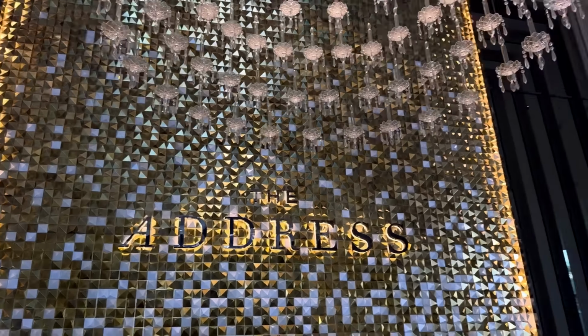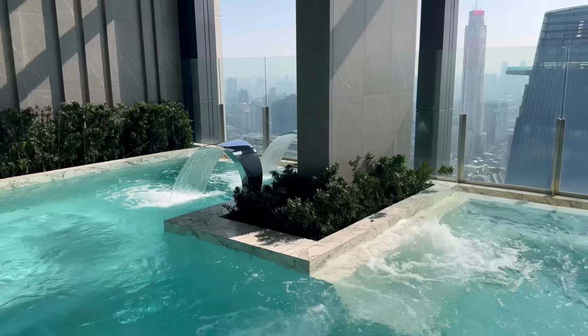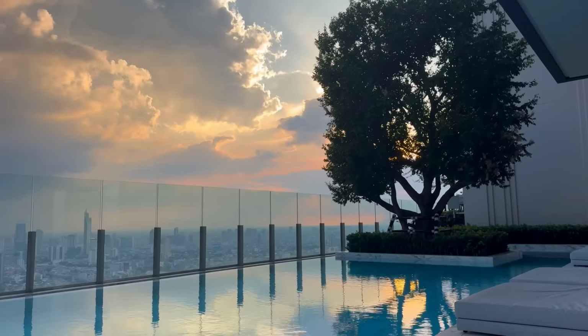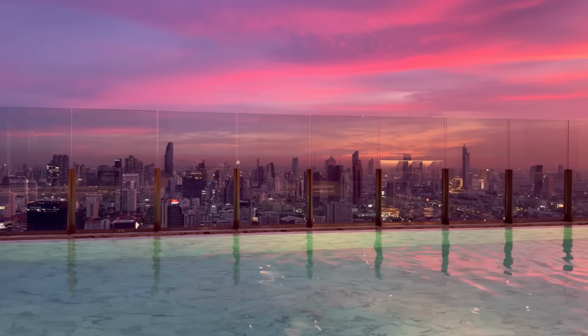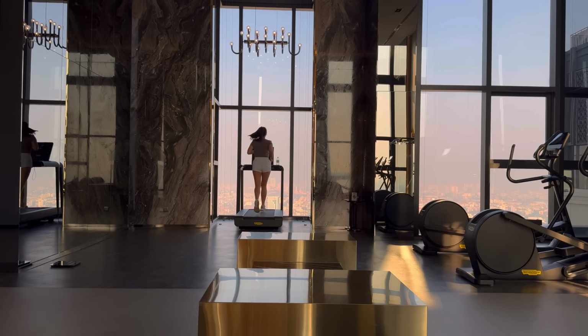Located in central Bangkok and barely 2 minutes from the SkyTrain line, the Address Siam Ratchathewi, which completed construction just over a year ago, is one of the newest and fanciest condos in the city, and one that I get to call home.